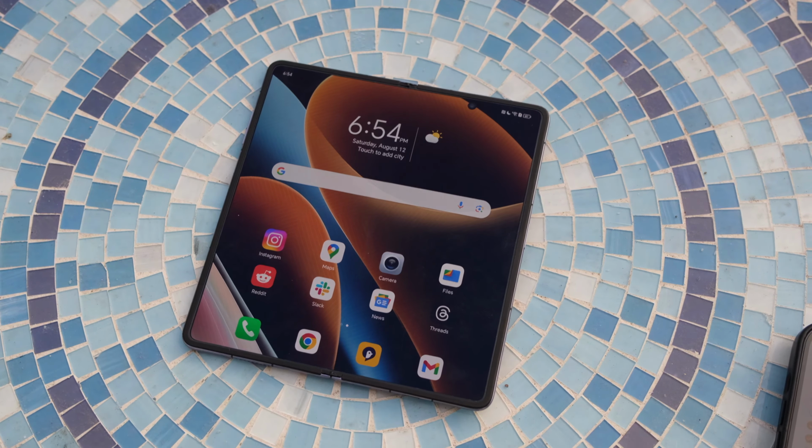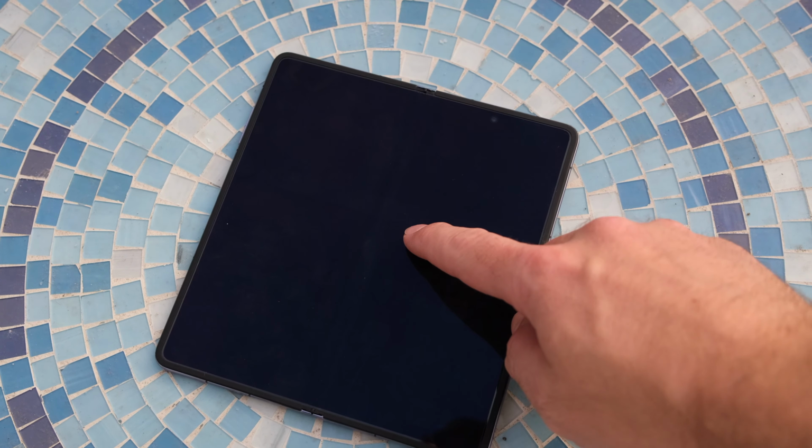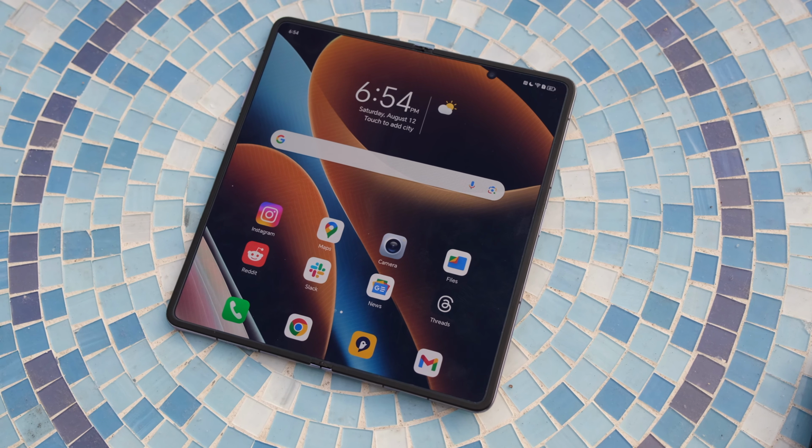Both screens look great. They're colourful and vibrant, and they both get impressively bright, easily bright enough to be viewable in direct sunlight. The cover display does get that extra bit brighter than the internal one, but really both are bright enough for any situation.